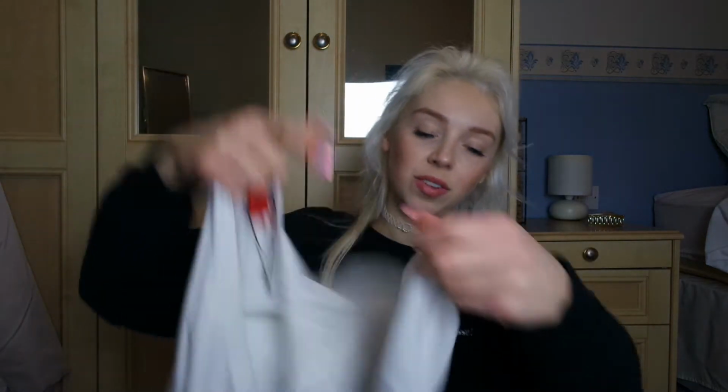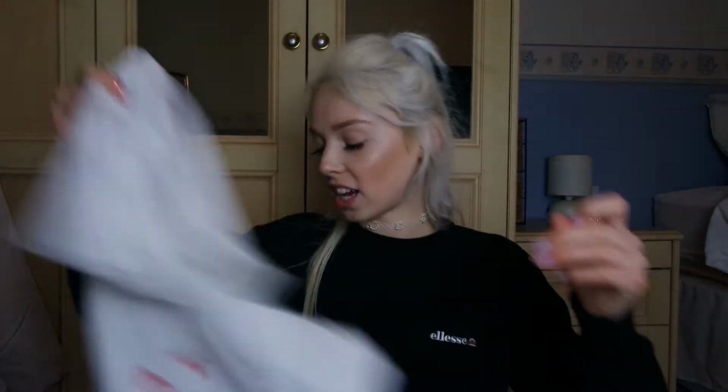This is from a brand called Bershka. Bershka? Don't know how to pronounce that. The Start Moving range. And I just love the sleeves. Like, mesh sleeves. I just think they're so cute. But that's cropped, so that goes nice with my high-waisted leggings. They really go together.